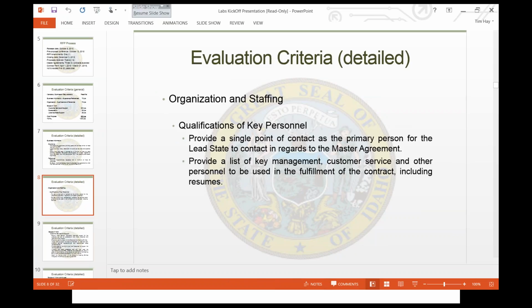So other evaluation criteria we found important and I wanted to point out was we asked them to provide a single point of contact in regards to the master agreement, and also the list of key management, their customer service agents and representatives that will be used in providing customer service to the states.